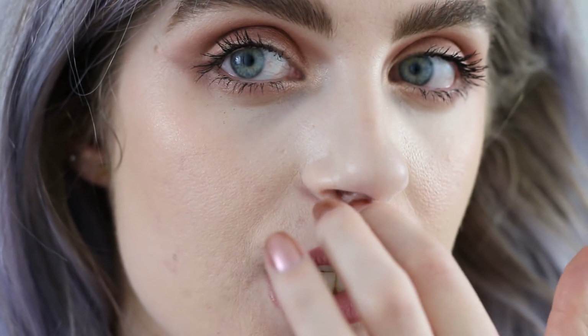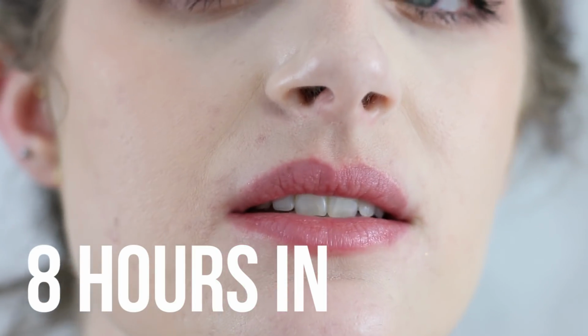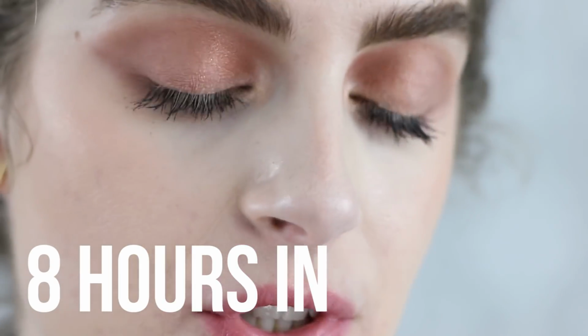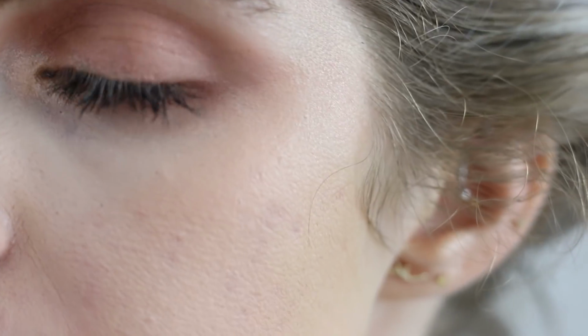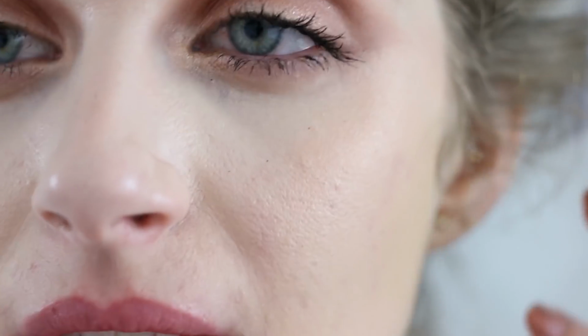I like this foundation, and I think when my skin goes back to normal, not Accutane-like, I will really enjoy this foundation. Final check-in, and I think it's not much different than the 4-hour mark, to be honest, which is shockingly good. The lines here are a little bit more accentuated, which was to be expected, but still no product has sunk into pores or made my skin look cakey and dry, which was a concern.